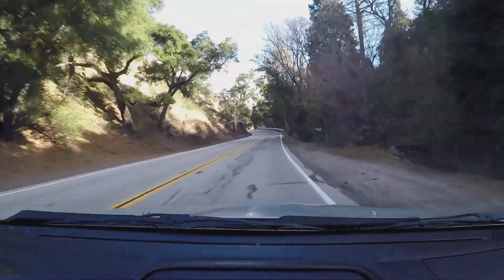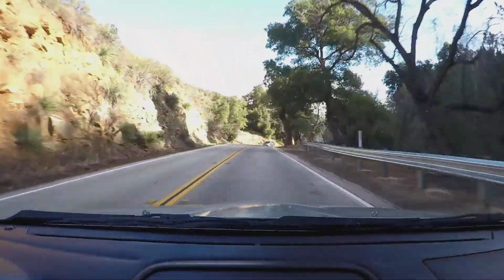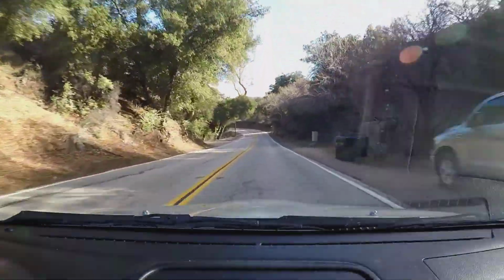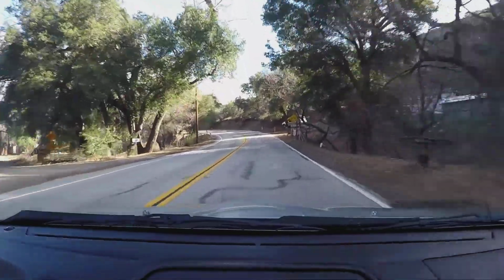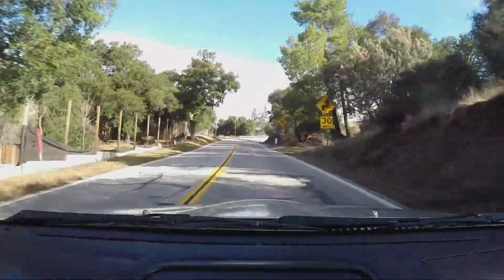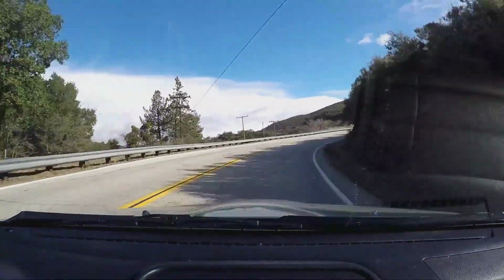So it does open up a little bit here, probably only for about a half mile or so, and then it'll tighten up as you climb to go up to the reservoir, which we're about to start right here. So it says 30 around here, but you can try and keep the speed of the posted speed limit.